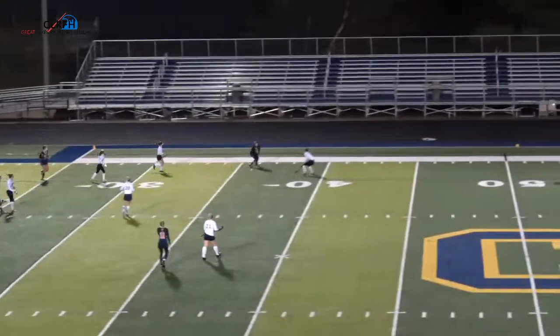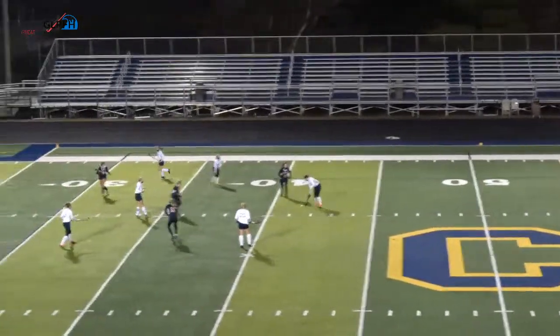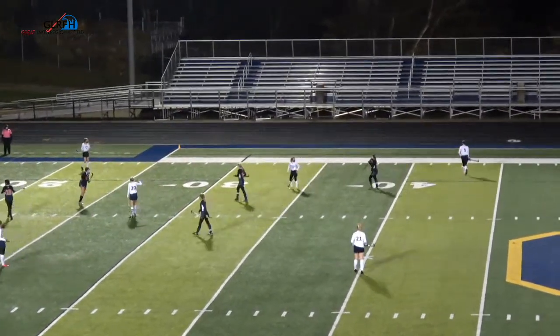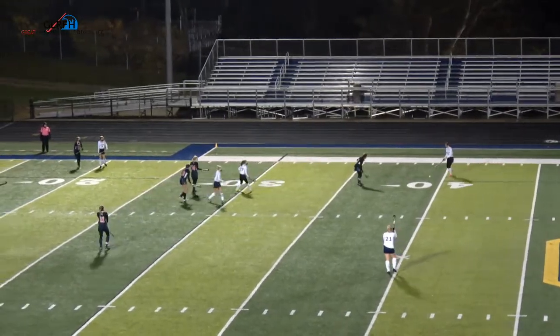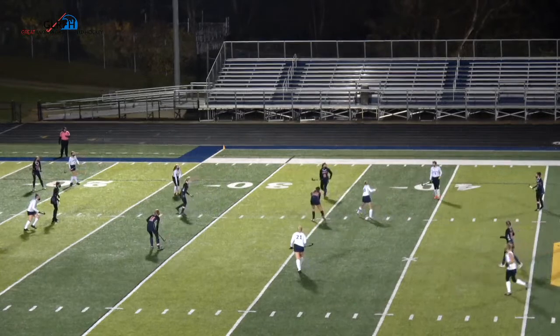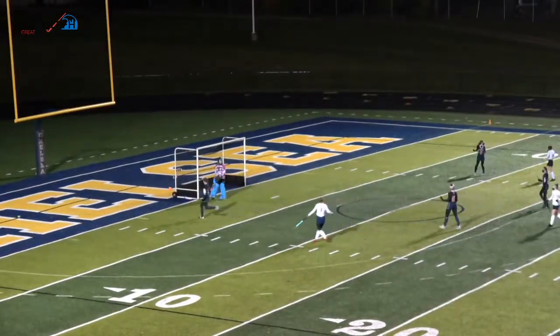So the Scarlet Knights are doing a nice job of, yeah, partly because there's more space. There's bigger gaps. And simply running onto the ball. Big ball and nobody there.